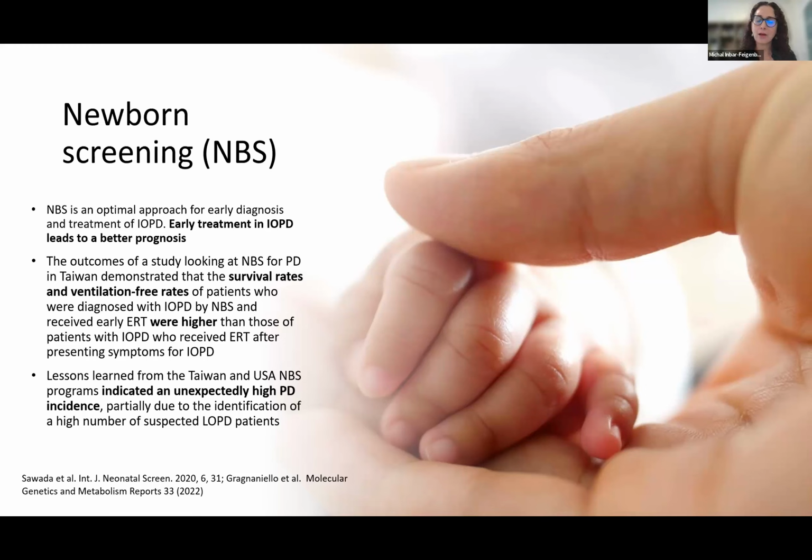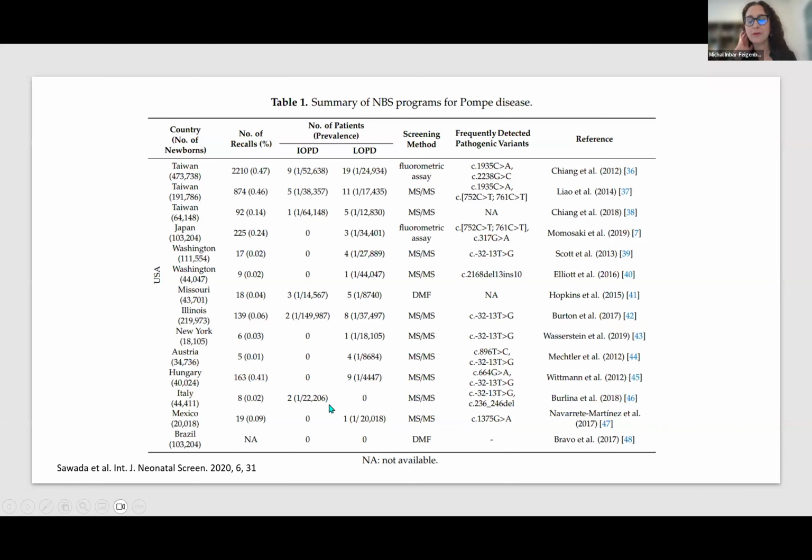And then there is a question: when we diagnose patients based on newborn screening and we are screening enzyme activity, we will diagnose patients that also have LOPD that for many years will not require treatment. And then the question is, what happens to these patients? For example, if their family is very anxious, their parents are very anxious as a result of the newborn screening. I will get back to this point in a few minutes.